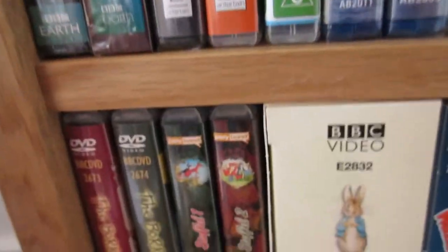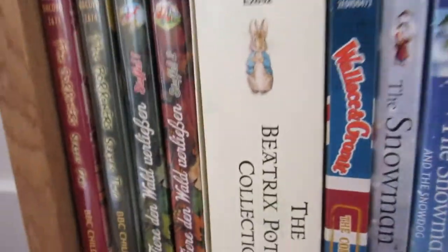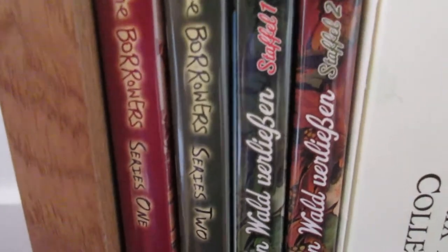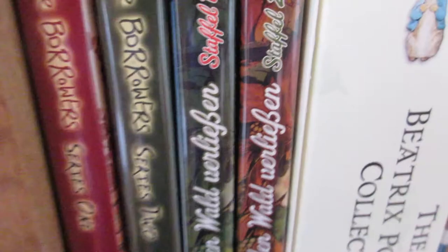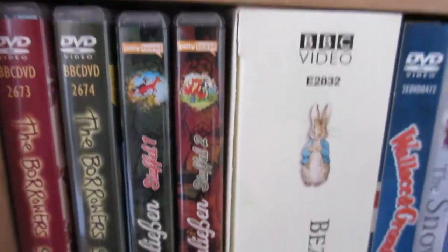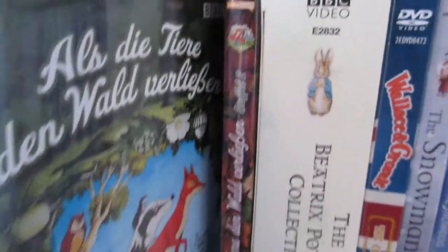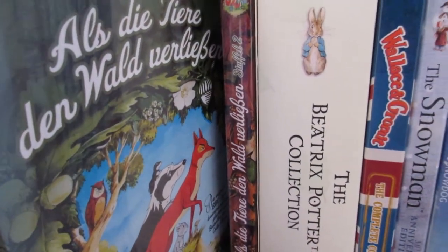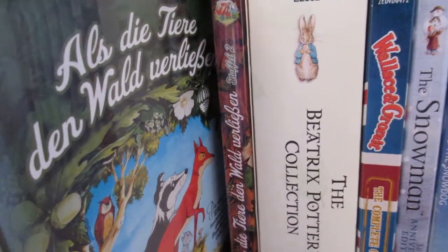And then moving along to children's TV here, some of my favourite classics. We have, I'll just read them off, I think. We've got The Borrowers, Series 1, and The Borrowers, Series 2. And then this is the Animals of Farthing Wood, Series 1 and Series 2. I'll see if I can get them out for you guys. This is the German versions that I bought off Amazon. They've never ever been released in the UK, but they have been released in France and Germany for some reason.